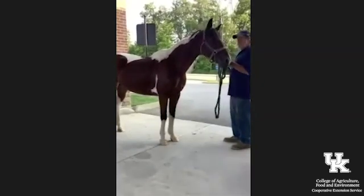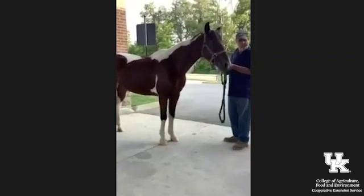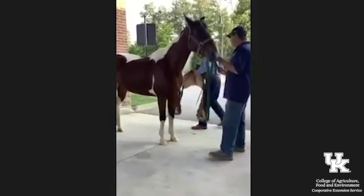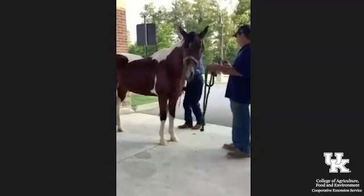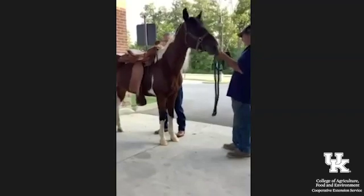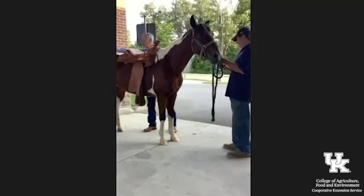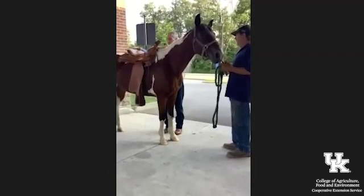Let's try this other western saddle here first. Here's a good position for the saddle. I see here we're actually right up against his pelvis, and also we're right up against his withers here too.